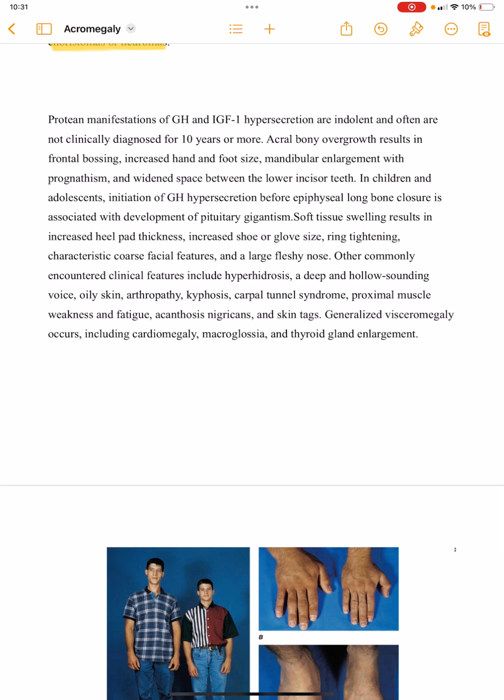The protean manifestations of growth hormone and IGF-1 hypersecretion are indolent and often are not clinically diagnosed for 10 years or more. Acral bony overgrowth results in frontal bossing, increased hand and foot size, mandibular enlargement with prognathism, and widened space between the lower incisor teeth.